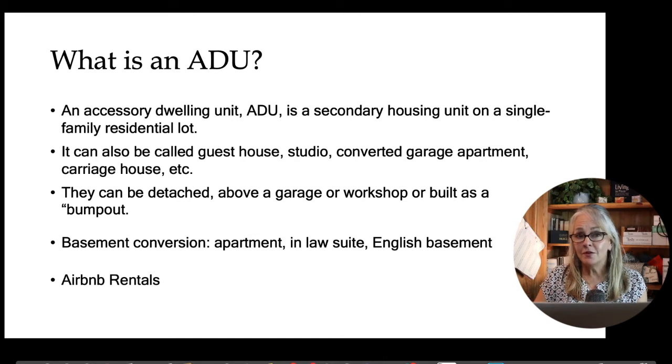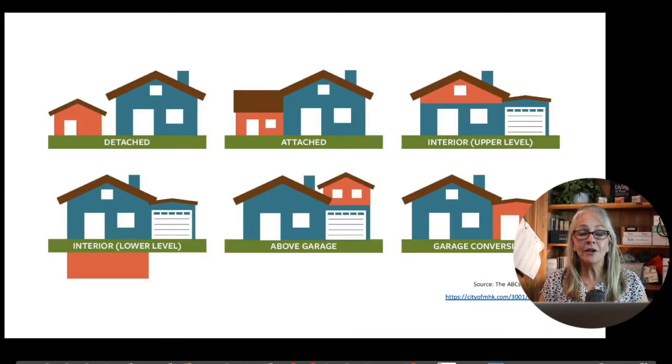People are also using them for Airbnb rentals. I have one client that's actually looking to convert their basement to become an Airbnb. Here in orange, you can see the different options. You can have it detached, or the other options are attached, whether it's to the side, up above, or down below.